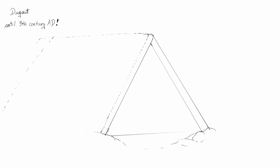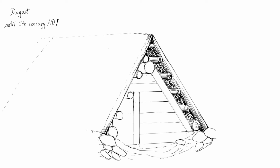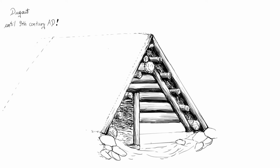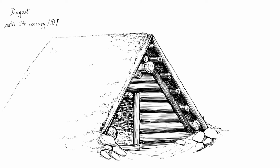Up till the 9th century, Slavs usually lived in dugouts or half-dugouts, which means huts with walls or at least larger part of walls under the ground. By the entrance there was a sloping passage or a ladder leading down to the hut. Dugouts and half-dugouts were usually square and small. Very small. Only one single space, about 6 to 7 square meters or about 70 square feet if you prefer. And the whole family lived there.